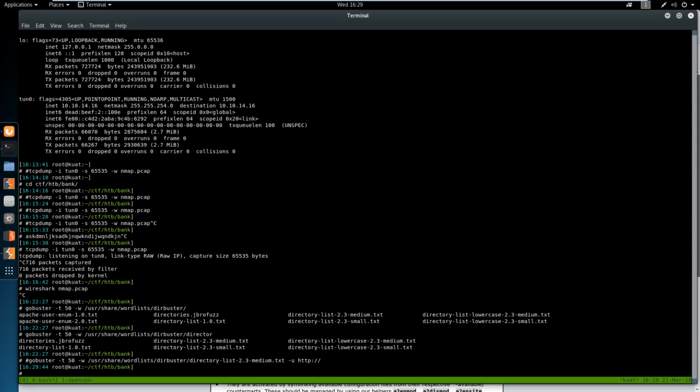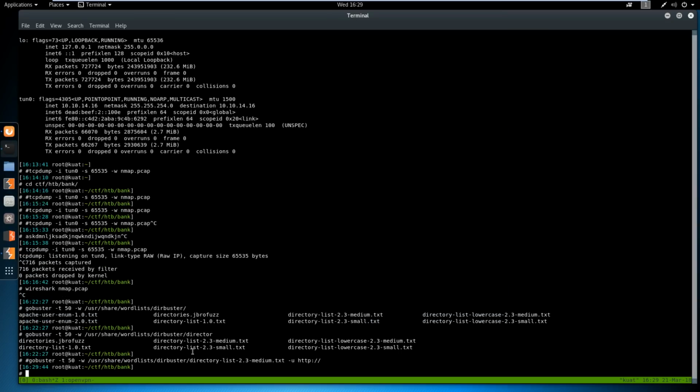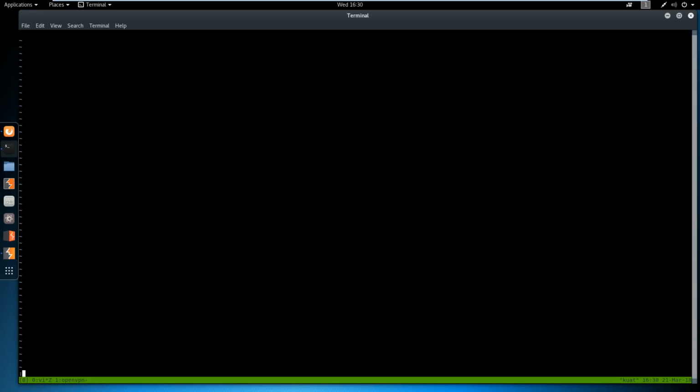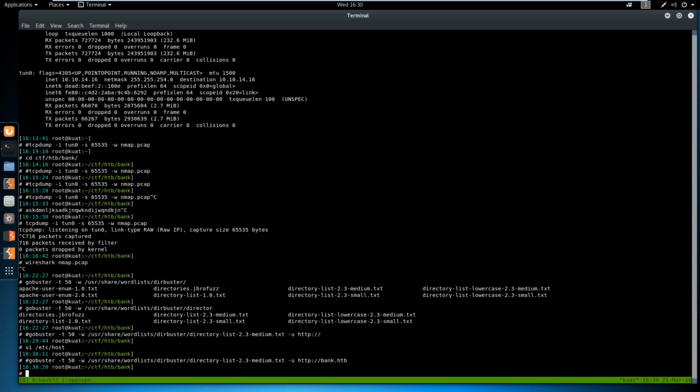There's something that we need to do first. Because we have a set domain that we need to use, and as far as I know, there's no easy way to set a host header in GoBuster. We can actually just do something simple and set our DNS to their DNS, or we can go into hosts. So there's two things we can do here. In order for this command to work, we can do HTTP, and since we're actually going to bank.htb, it'll put that into the host header, and we don't have to worry about the host header stuff.